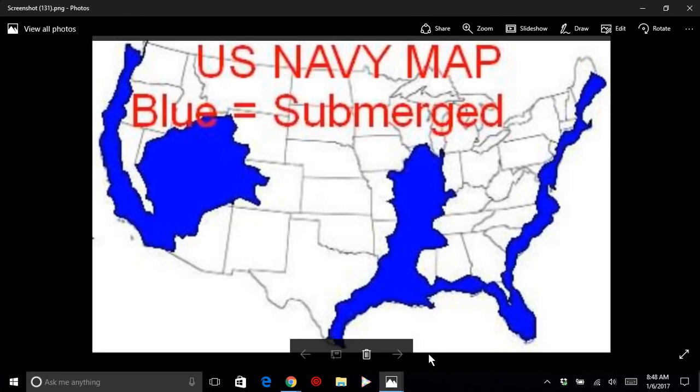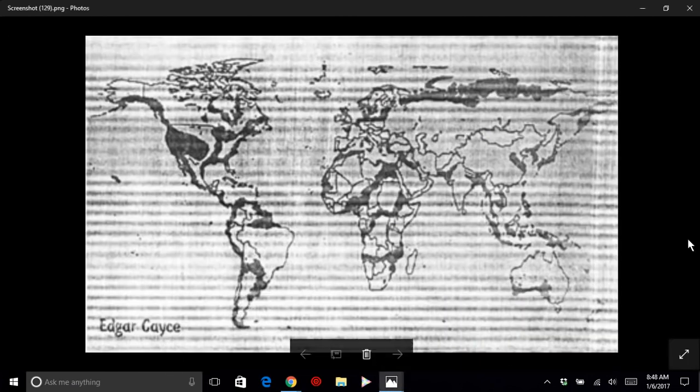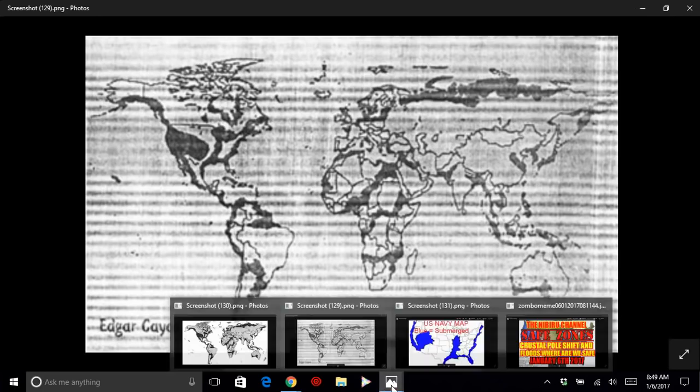However, doing some research of my own, and I've always been a big fan of Edgar Cayce, back in the late 1930s, Edgar Cayce had a dream about the Earth and this global flooding and a crustal pole shift. And after his dream, he woke up and he sat down and he drew a map of what his dream envisioned. Now, this is the actual original.